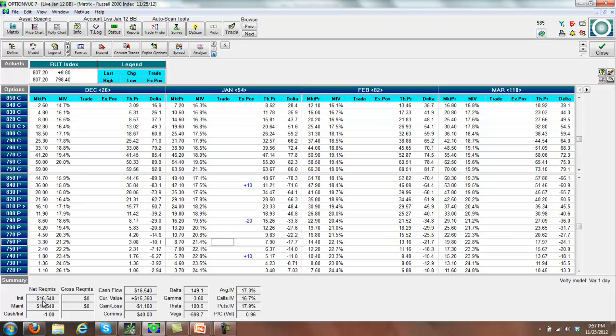We paid an outrageous 1654 for these. The actual price may be a little bit different. That's just what Option View was showing, so we'll just use that as an example. It was right around that price. It may have even been a little bit higher.